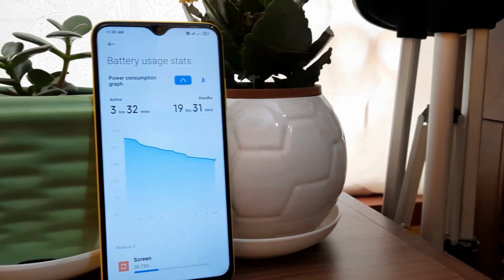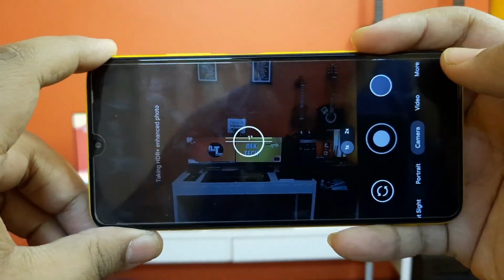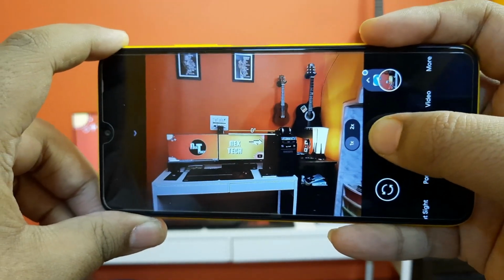So the next pro is battery. It has a big battery, 6000 mAh, and as I said, it's very good. And the last pro of the smartphone is camera, not the stock one. The Gcam is very good. After installing Gcam, the camera of the smartphone became very good, and you can click very good quality images from this Poco M3. So camera is one of its pros.